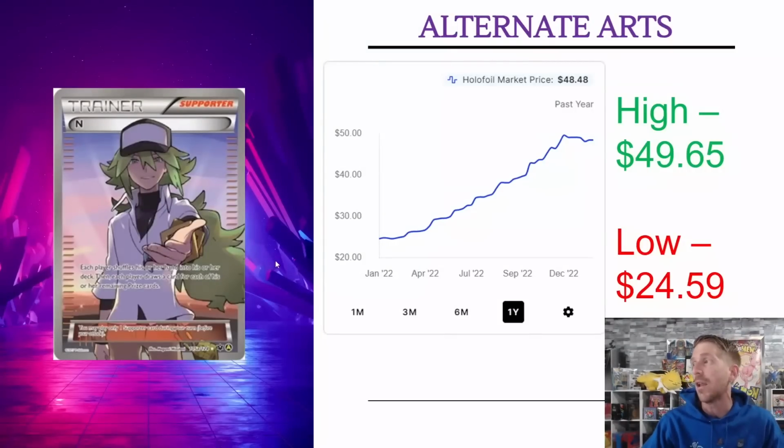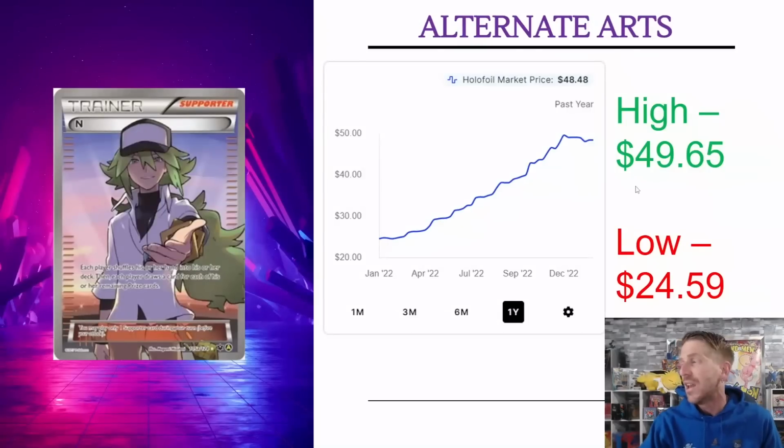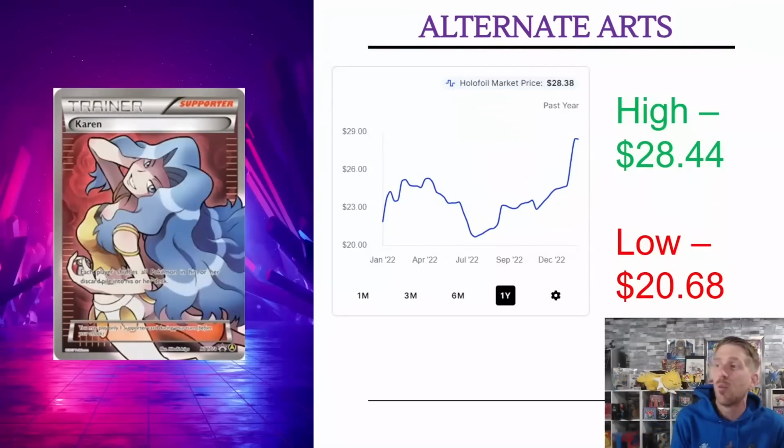This alternate art N is currently selling for $48.48. It's right off of its one-year high of $49.65, but you can see what it did throughout all of 2022. Just steady organic growth pretty much through the entirety of the year. It's over doubled in price since the beginning of 2022. It started at $24.59 and just skyrocketed up from there. It spent every single month gaining more and more all the way up until December of 2022, where it did hit that one-year high. It's backed off a little bit, but still way closer to its one-year high than its one-year low.